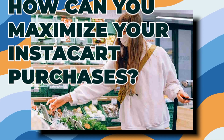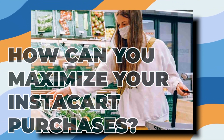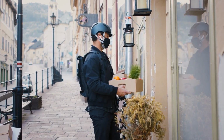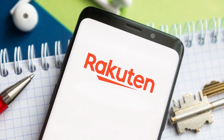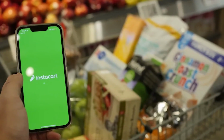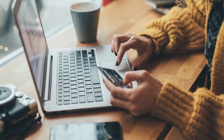But how can you maximize your Instacart purchases? Firstly, you can earn 1 mile per dollar spent on Instacart grocery deliveries, excluding taxes, fees, and tips, by linking your Delta SkyMiles and Instacart accounts. You can then click through the Rakuten shopping portal to earn 1 to 2% cashback, or you could think of it like 1 to 2 American Express Membership Rewards points on Instacart purchases. Then finally, you can use an Instacart promo code to save money at checkout.